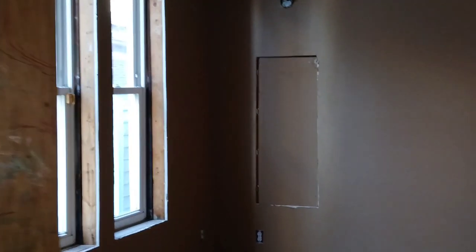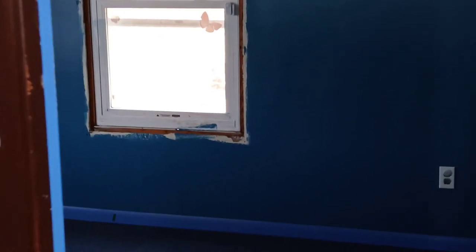Okay, let's go ahead and head on up to the upstairs, where you can see the, there you go. These are the stairs going to our three bedrooms. Okay. Let's go on up to the first bedroom. This is the first bedroom here.